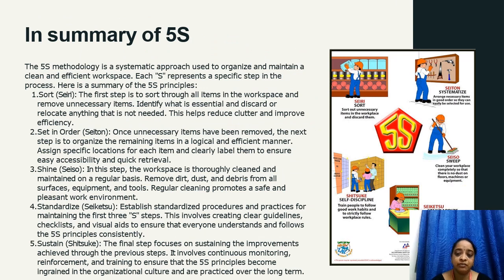So in summary, 5S is a systematic approach and each S represents a specific step in the process. So this is all about the 5S principles.